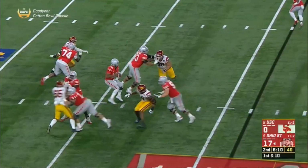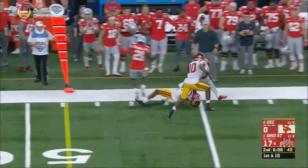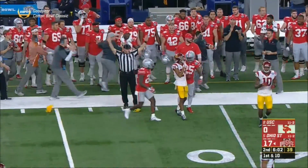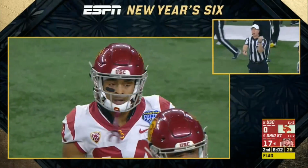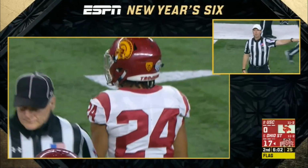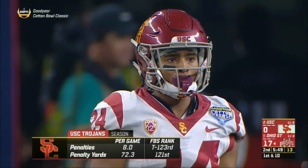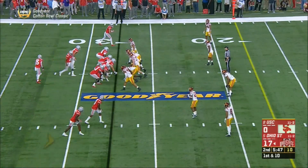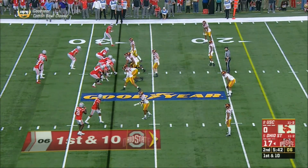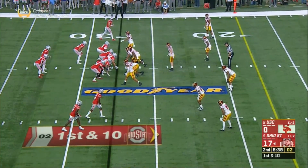Barrett off play action. Stays in the pocket. Long throw. Mike Weber, first down. And a flag is thrown. Personal foul, face mask, number 24 on the defense. 15-yard penalty will be added to the end of the run. First down. That's the first USC penalty. It's a costly one. So one snap, and inside the 30-yard line for the Buckeyes. Play clock down to one.